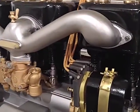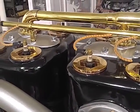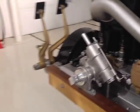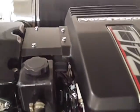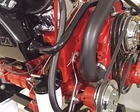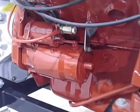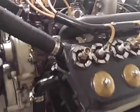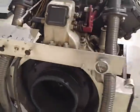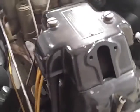Huge 6-cylinder with exposed valve train. Huge carburetor. Volvo Penta, basically a 454 Chevy. Water-cooled exhaust manifolds, triangulation bar on the starter. Looks like a GM starter to me. Volvo Penta, really a GM 454. This is a Cadillac 1917. I think it's a Cadillac V8. Dayton Electric Company, Dayton, Ohio.